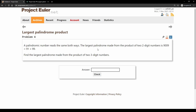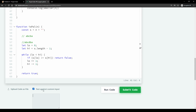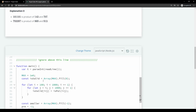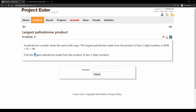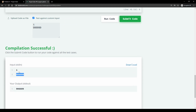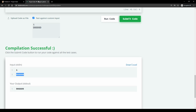And if you want to solve the original problem, find the largest palindrome made from the product of two 3-digit numbers, then basically you just need to do this. There are 6 digits, so 6 nines. It is asking for the largest palindrome, and it cannot be greater than this number, 999999. So it has to be smaller than this, basically. So let's try to paste it here, and this is correct, right?